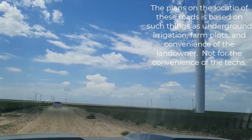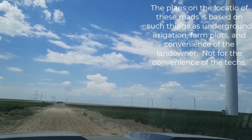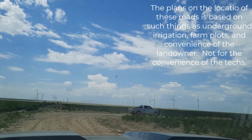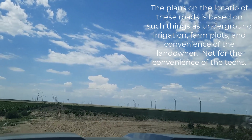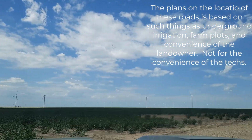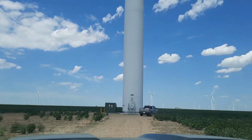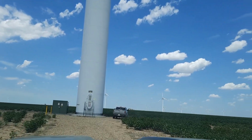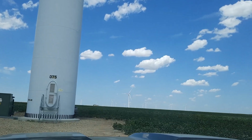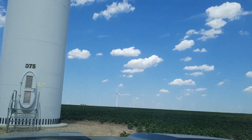You can see we're on farmland right now, so it's very, very delicate here. There is no going off the road. We do not want to run over farmers' crops. That's a big no-no. Sometimes we'll run into a farmer parked on this part of the road. It can get pretty exciting.